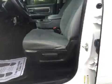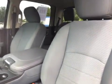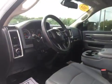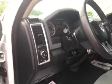Power windows and power locks. We have a gray cloth interior, all in very good shape. One of the most remarkable features worth mentioning on this truck is that it has only 36,000 miles.